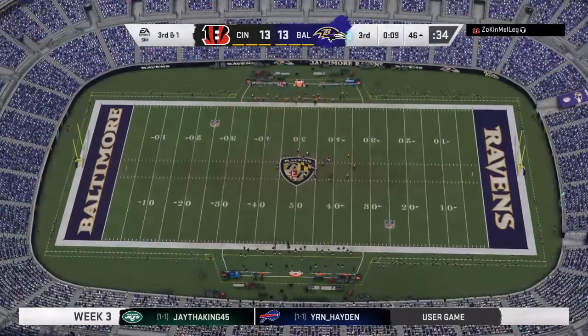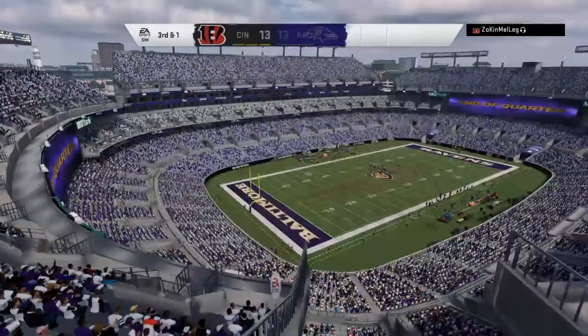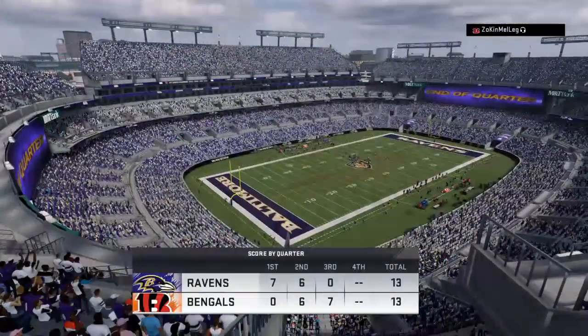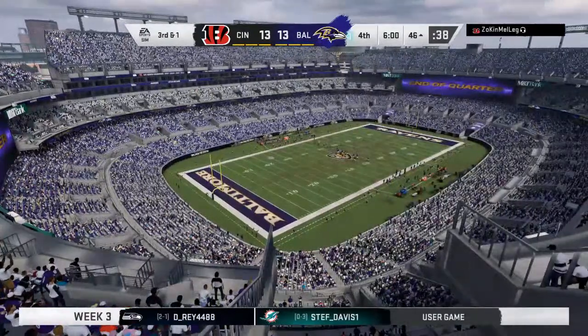Brings up 3rd and 1. 70, Indy. So they'll get a little extra time to come up with his 3rd down play as we played 3 quarters. We'll return with more after this.